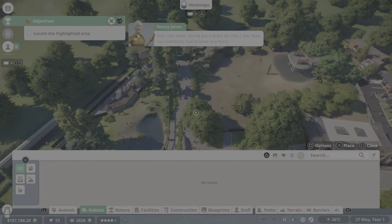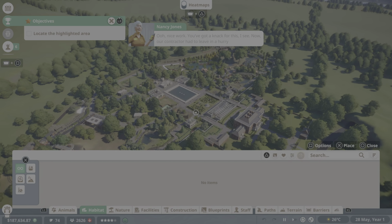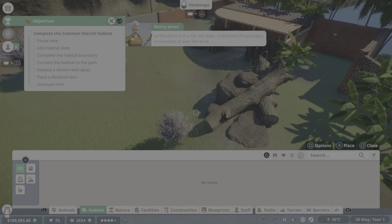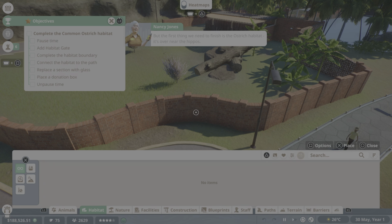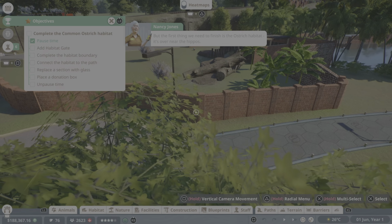Oh, nice work. You've got a knack for this, I see. Now, our contractor had to leave in a hurry, so this place is in a fair old state. Unfinished thingamajigs and whatsits all over the shop. But the first thing we need to finish is the ostrich habitat. It's over near the hippos.